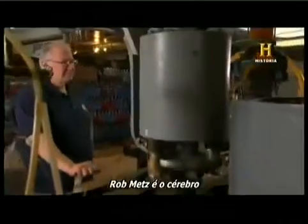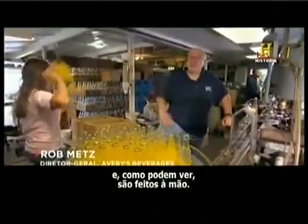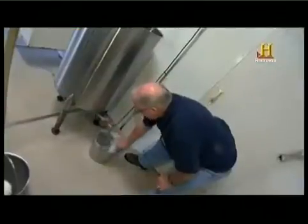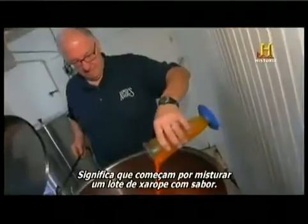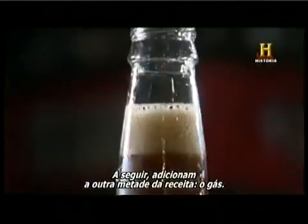Rob Metz is the mastermind who keeps these decades-old machines running. We're an old-fashioned soda company, and it's, as you can see, handmade. And we still make our soda the way it was done years ago. That means first mixing up a batch of flavored syrup, and then adding the other half of the recipe, the fizz.